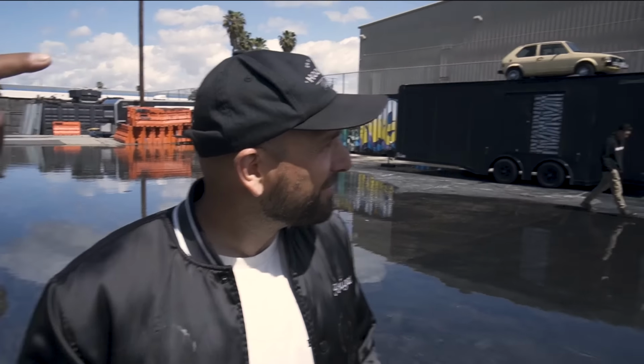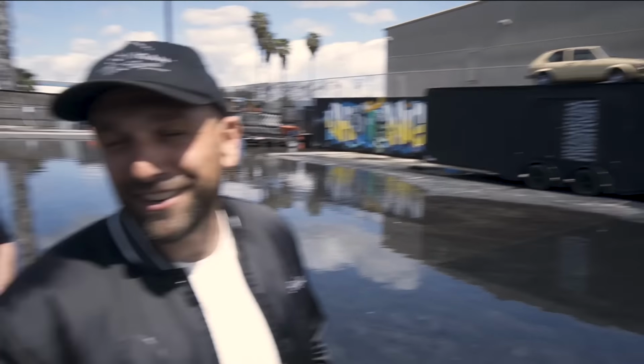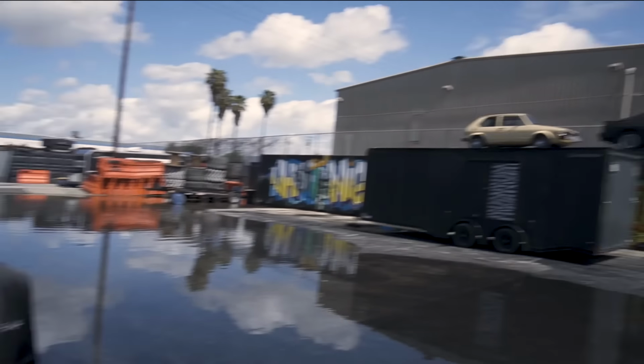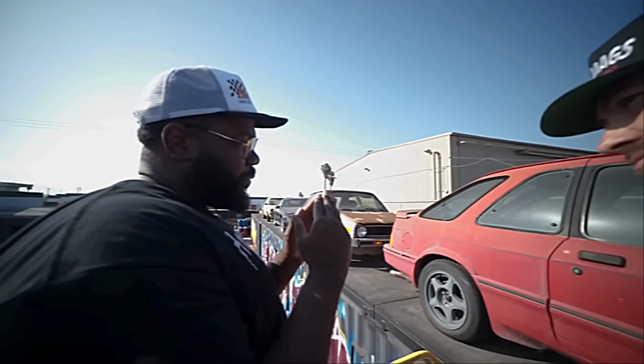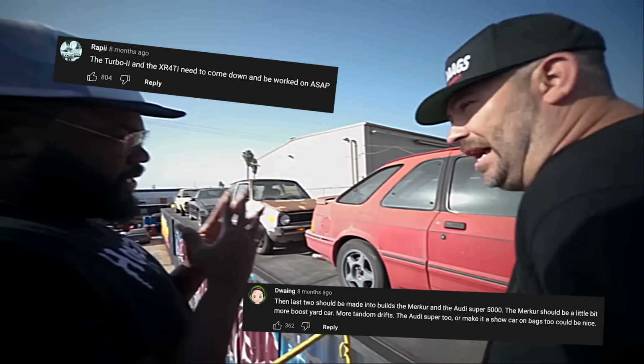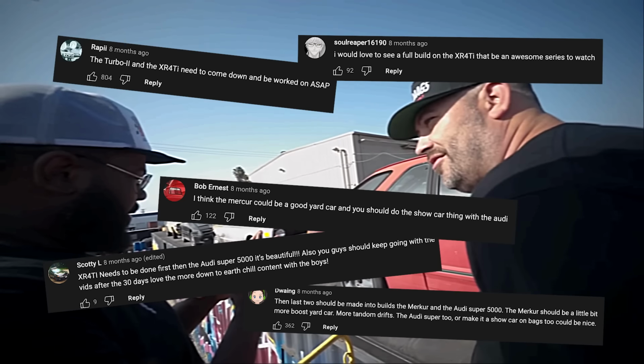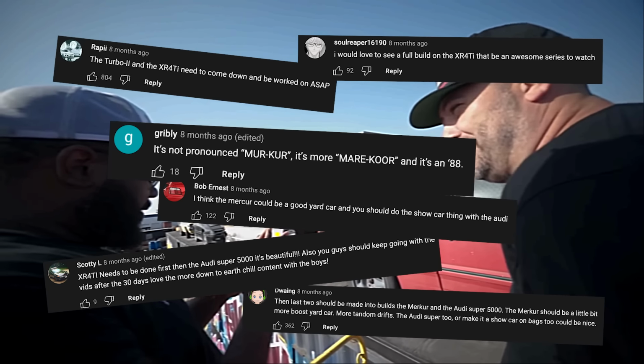What's that thing up there? That red thing. Oh, you know. The red thing is what he needs. He's also been reading the comments, because the guys on bonus were begging for us to finish the Merkur. We have a rear wheel drive turbo car. Yes. That runs and drives. Yes. And we put it on top of a container. Yes. Because I thought it was the only place that it would be safe.